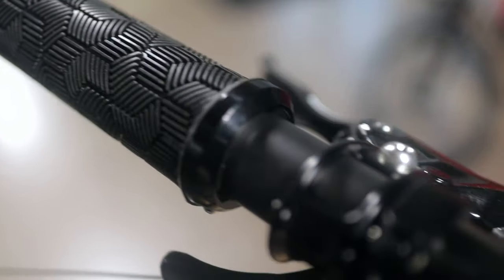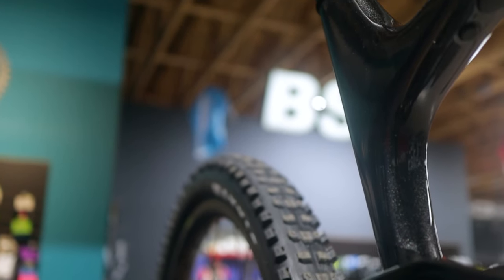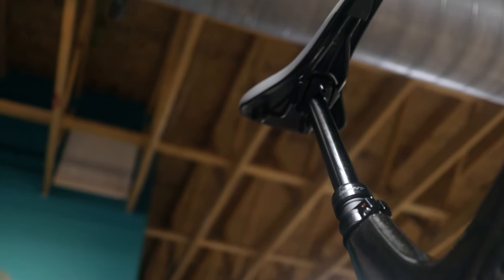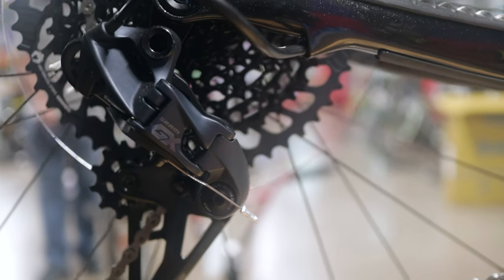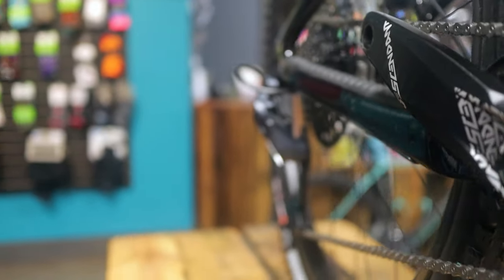The handlebars are the Giant Contact SLR Trails. They are full carbon. They are 780s that come on this bike. The stem is the Contact SL, not carbon, but it is the SL aluminum. It does come with the Giant Contact Switch dropper. It's pretty standard. It's not a terrible dropper post. And your drivetrain is going to be predominantly GX Eagle. So you have your shifters GX Eagle, rear derailleur Eagle, and then your cassette is actually an XG Eagle 1052. And the crankset is a Truvative Descendant, decent crankset as well.